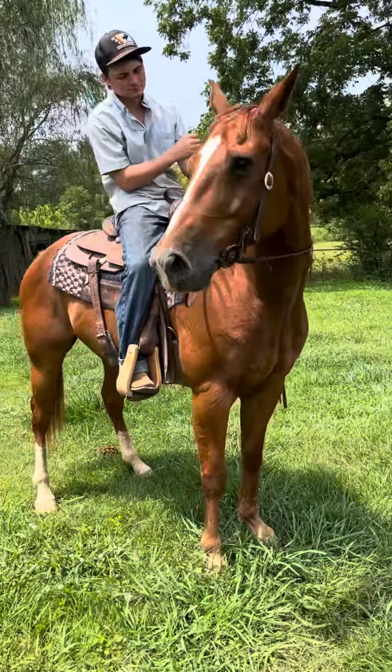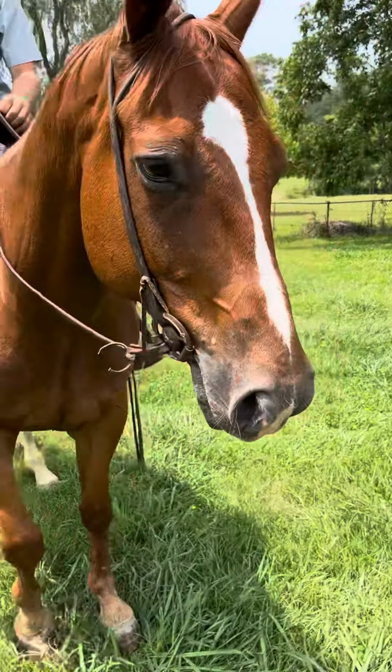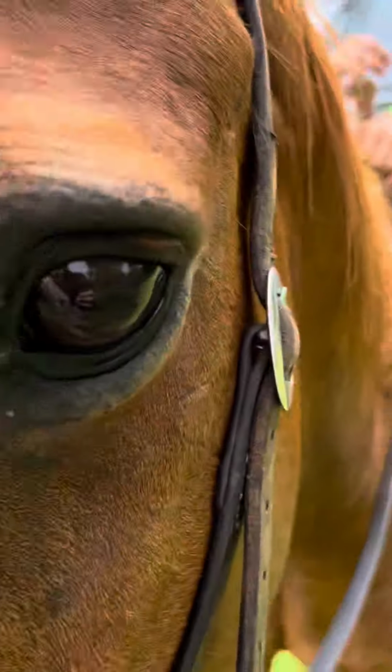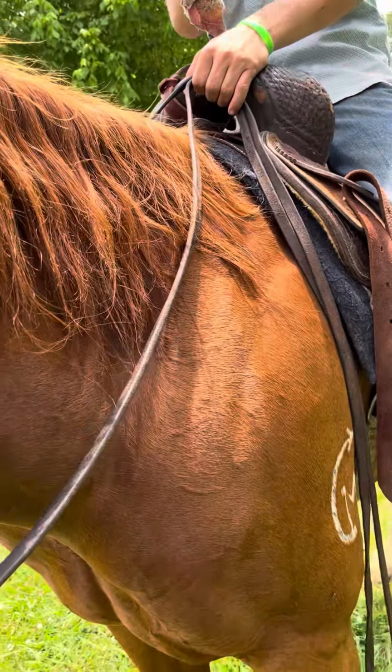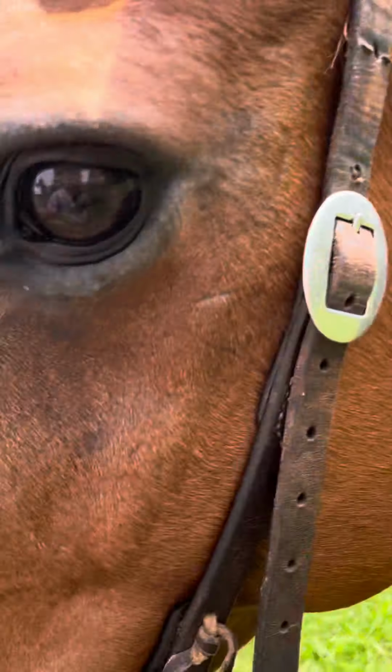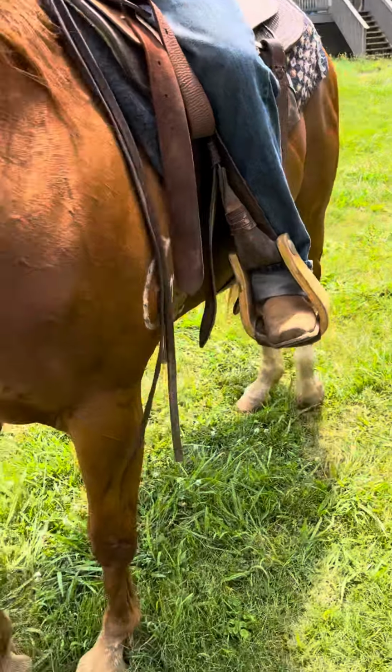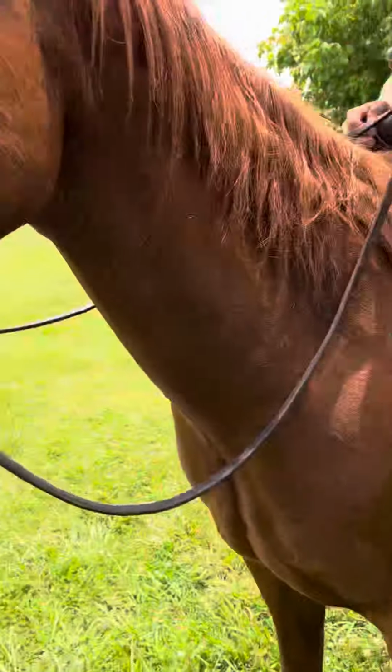This is a big, nice, shapy gelding. He's young. He's 110% sound. No problems whatsoever. His teeth have been done. And he's ready to go to work and go do whatever. He's got the big Circle M brand right there on his shoulder. And a nice big gelding.